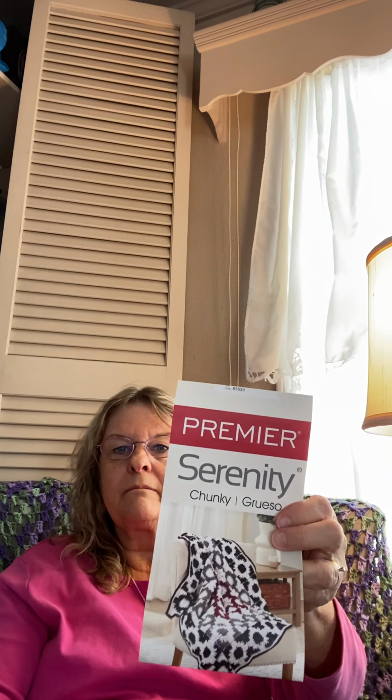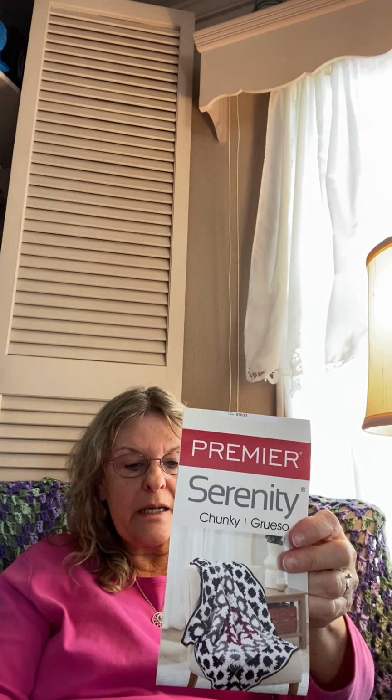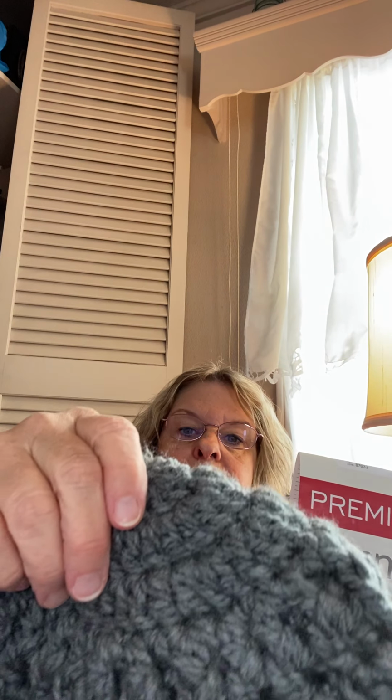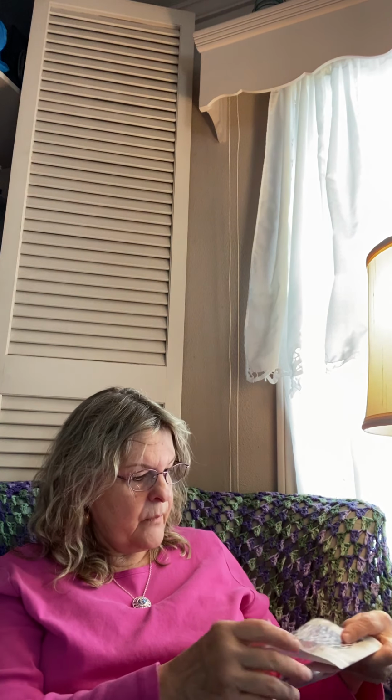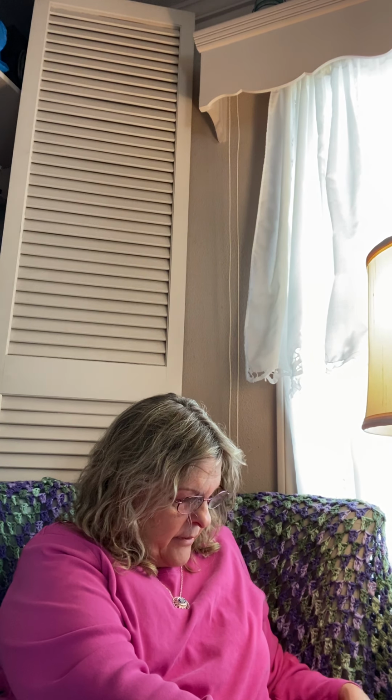But anyway, this yarn I had picked up thinking it matched something I had, and it didn't. But I thought, well, that's okay. I'll use it to make hats. Serenity Chunky. This is one of the hats. And this is in the colorway Smoke. 100% acrylic, 328 yards. Takes an 8mm or L US hook. So I used that and got a number of hats out of it.